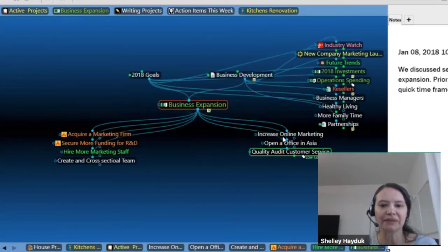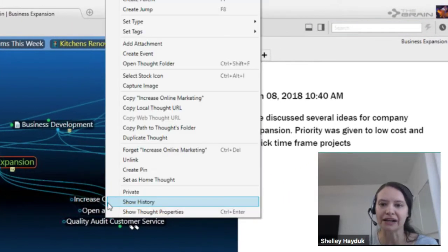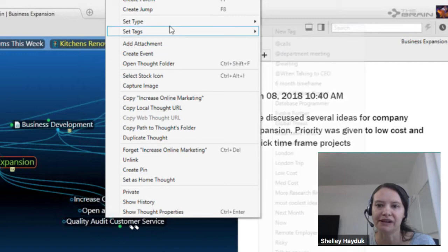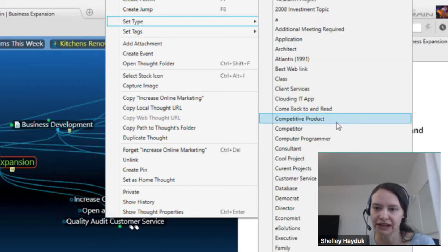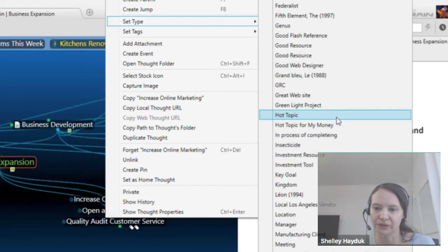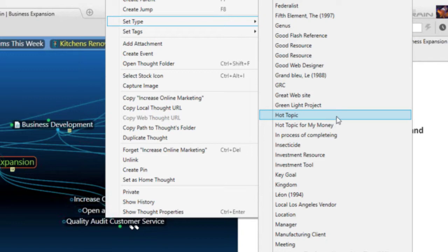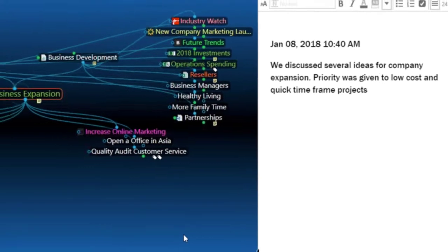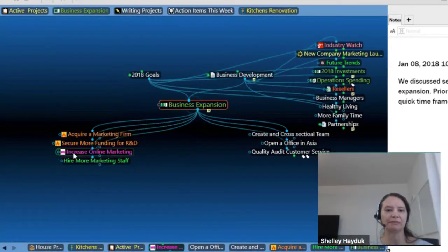I've also got a thought type that I really like for my action item. So if I have a bunch of thoughts and something in a meeting becomes my action item, I can go in here. I'm just going to grab that thought type for my action item. And you can see these, and this is always appearing. So anything in purple becomes really important to me. And I can change thought types.